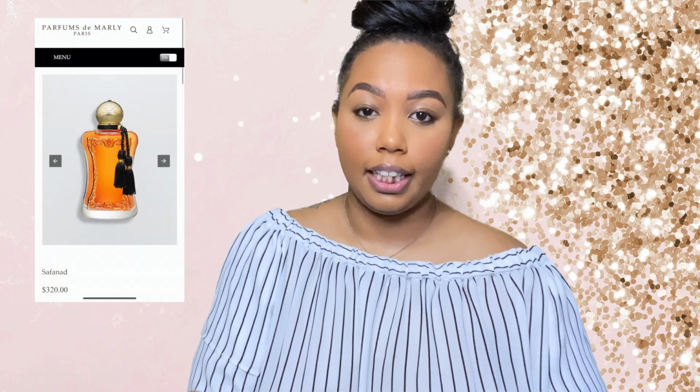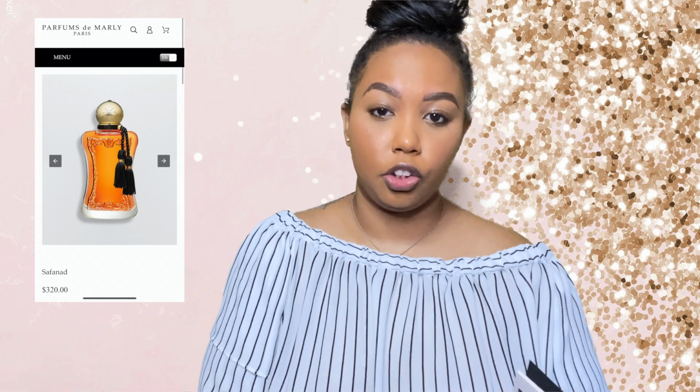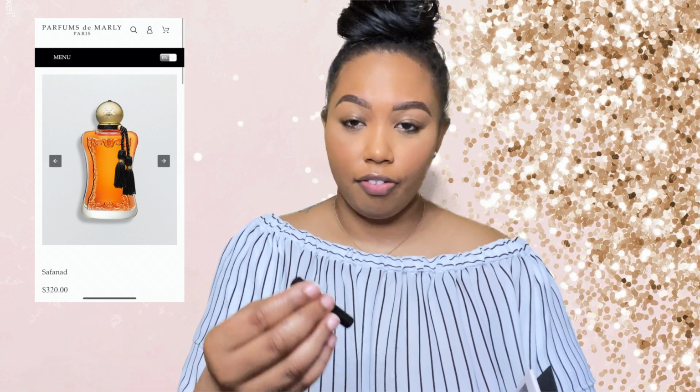So I'm going to go ahead and get into the impressions of the perfumes. The first sample that I'm going to share with you guys, I see, is called Safanad. I hope I'm saying it right. I'm not too sure. These names are French names, so I'm not really sure. So I think it's called Safanad.